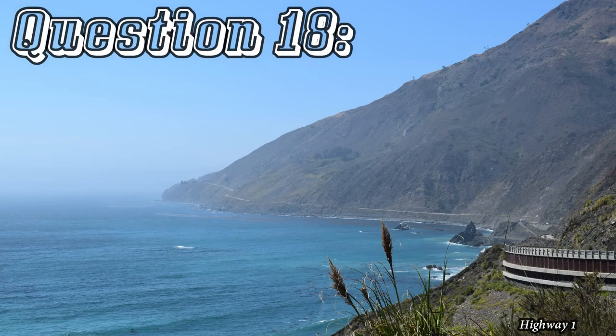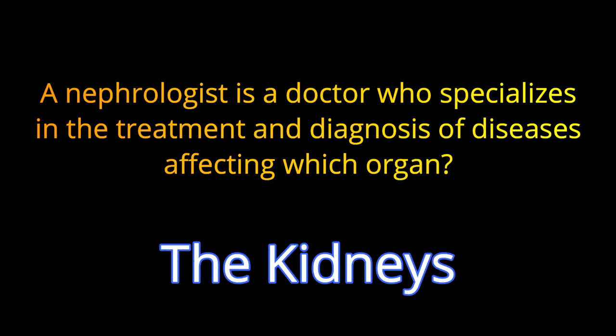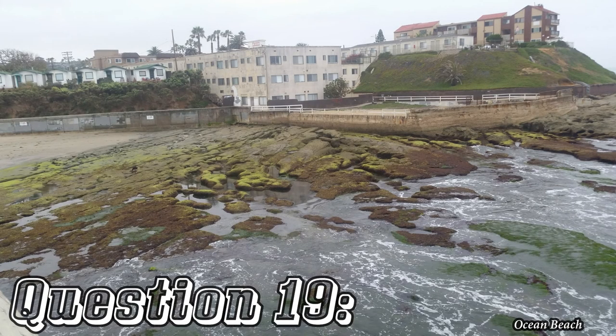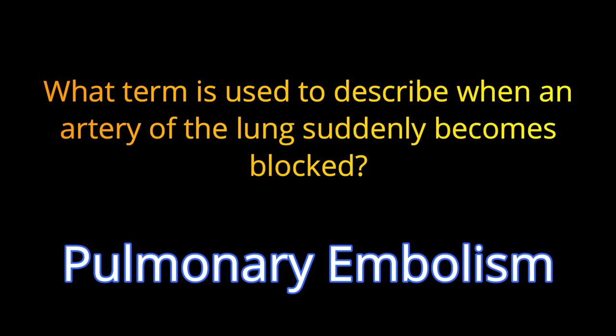Question 18. A nephrologist is a doctor who specializes in the treatment and diagnosis of diseases affecting which organ? The answer is the kidneys. Question 19. What term is used to describe when an artery of the lung suddenly becomes blocked? The answer is a pulmonary embolism.